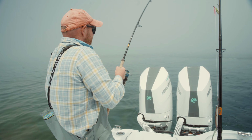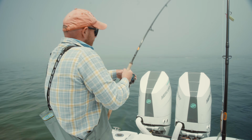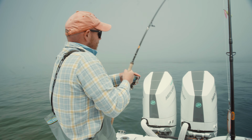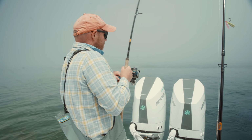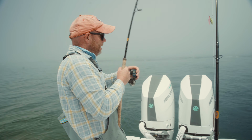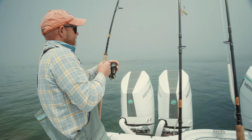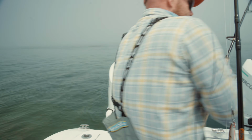Now that we're out of gear, we're drifting back with the fish, so it's a little easy right now. And so this is where you want to make sure you don't get slack in the line. And this fish just inhaled the plug, came up from behind, just engulfed it. A really great eat. We're doing great. He's going to come on the port side, I think.